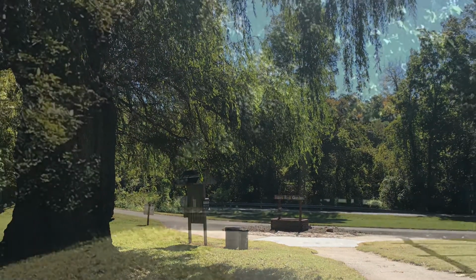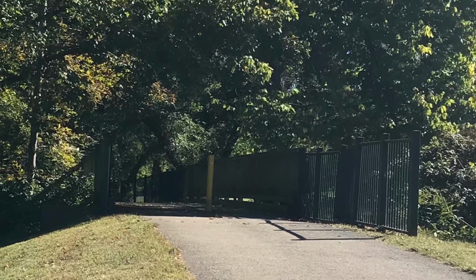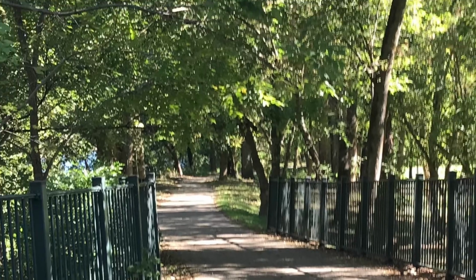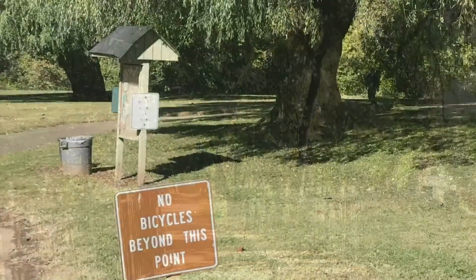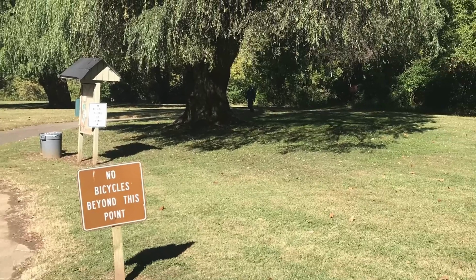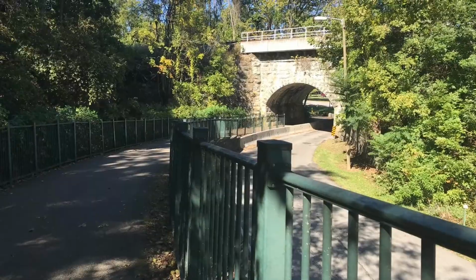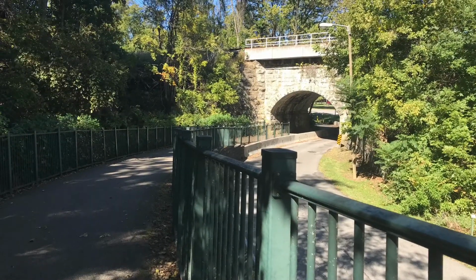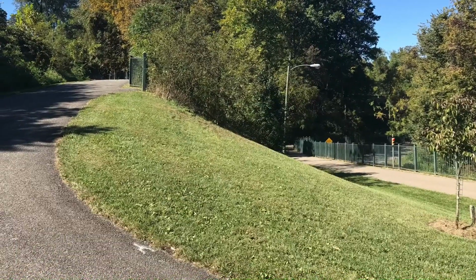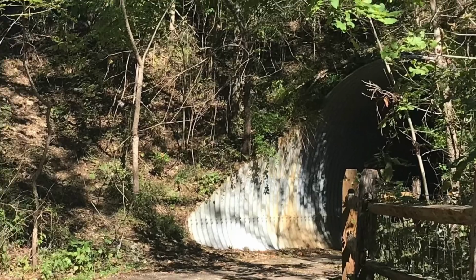At this point, you can keep going along the river, over this bridge, and that's where you would go to the dog park. You'll follow it for about a mile or so, and there are mile markers. But instead, we went back over the bridge, and then we went through this tunnel up a hill. After we went up a hill, we went through another tunnel, and that got us to Wildwood.